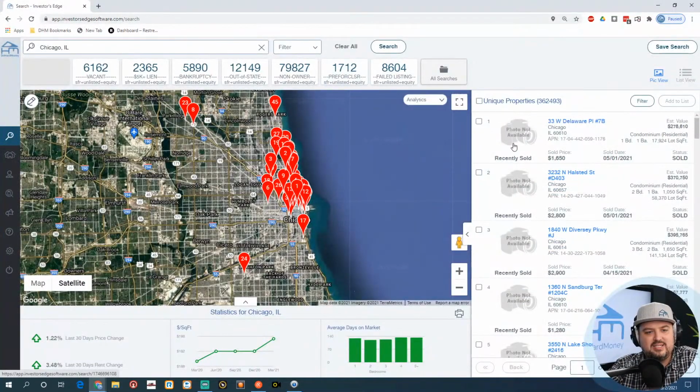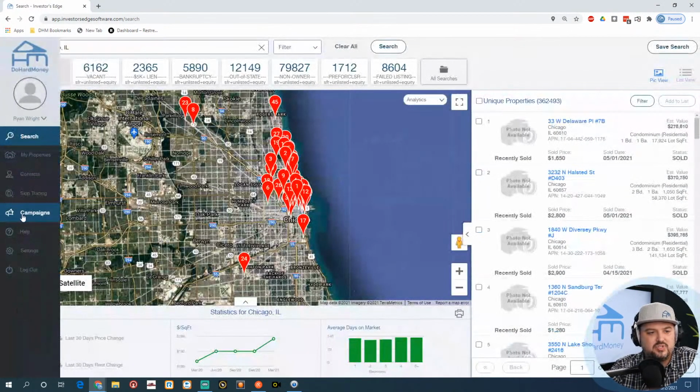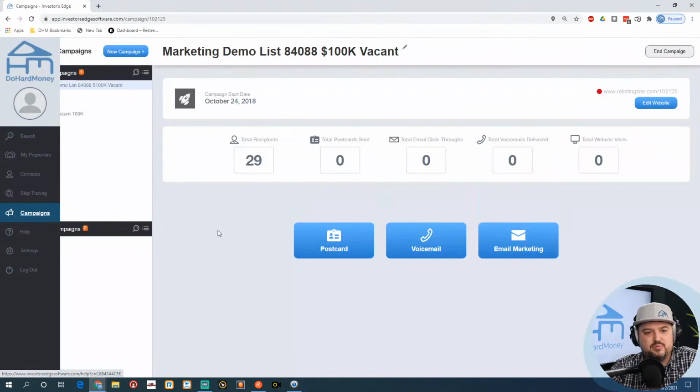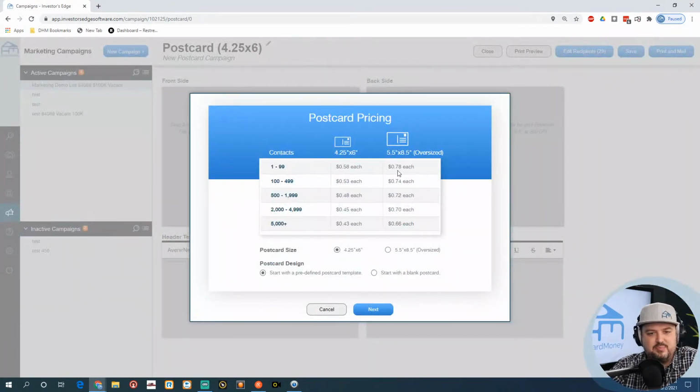So I can create a list, send that marketing list out, and I may want to put a time frame on this because we've got 362,000 properties, tons of properties here. So that's how you're going to do it. And then what you can do is you can call them by doing a skip trace, and then you can actually call them yourself. Or what you can do is do some campaigns where you send out some postcards, do some voice broadcasts. Again, with our system, you don't need to be a graphics designer or any of that type of stuff. You don't even have to go to the post office.